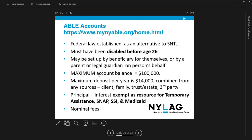The maximum deposit per year is $14,000, which is a total combined from any and all sources. So you always have to be aware of who else is putting money in to make sure that the maximum deposit stays under $14,000. The nice thing here is that the principal and interest is exempt as a resource for TA, temporary assistance, and that would also mean HASA and SNAP and SSI and Medicaid. And there are nominal fees on it.